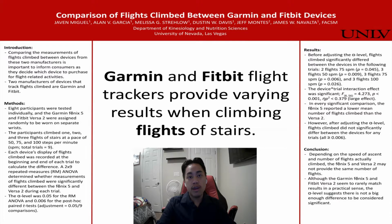So there were 2 factors that we looked into, one being amount of flights climbed as well as the speed at which you are climbing those flights. Now the amount of flights were recorded at the beginning and end of each individual trial. In essence, what we were trying to do was see if each watch would show the correct amount of floors that we actually climbed.